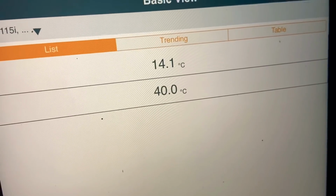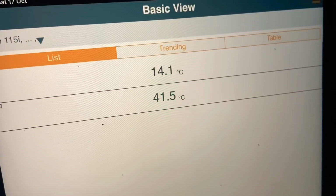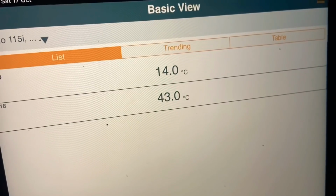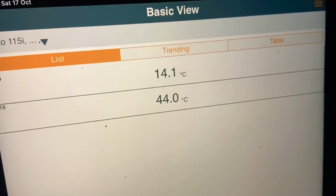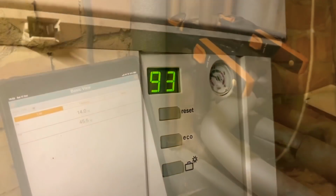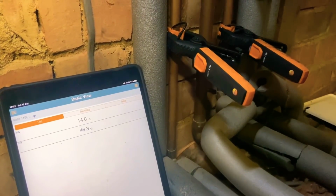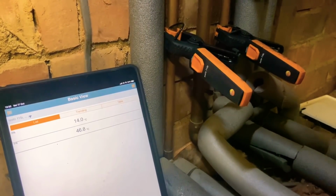So first thing I'll do normally is just check it out using my Testo Smart probes just to see what temperatures I'm getting. So here I'm checking the cold coming in and the hot coming out just to check the performance of the boiler. You can see there I'm almost getting a 30 degree temperature rise, which isn't enough, and the water's not warm enough. If we look at the boiler, it's running way high at 93 degrees, far too high. We're getting 46, 47 degrees hot water outlet, which isn't too bad for a combi, but the boiler's overheating, it's running way too hot.